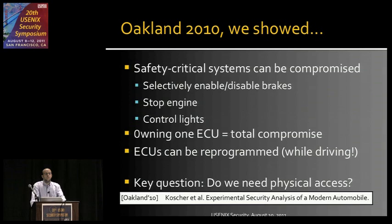Last year at Oakland, we showed that if an attacker were able to get physical access to one of these buses, then many safety, in fact all safety critical systems in the car could be compromised, including selectively enabling and disabling brakes, controlling all interior and exterior lights, and stopping the engine. We showed that taking control of one of a number of different ECUs was sufficient to completely compromise the car. In fact, many of these ECUs can be reprogrammed even while driving. So one consequence of this is that any compromised computer in the car can reprogram another computer, and then code can lie dormant until it is triggered at some later time.